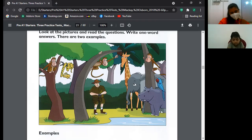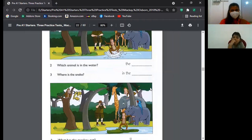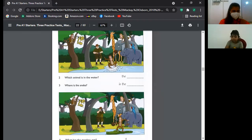Yes. Next picture. Can you read? What? Next. What color is the bird? Bird. What color is the bird? Parrot. That looks like a real bird. Yeah, same bird. Blue is already there.